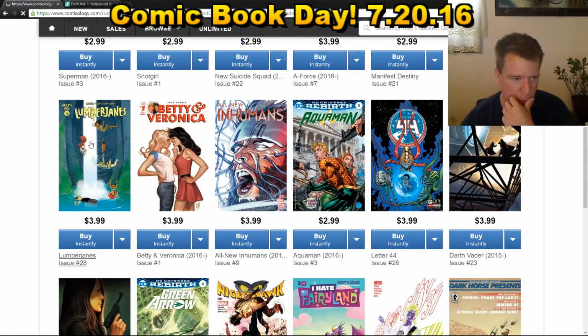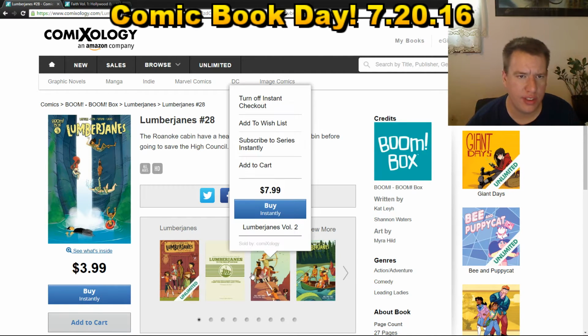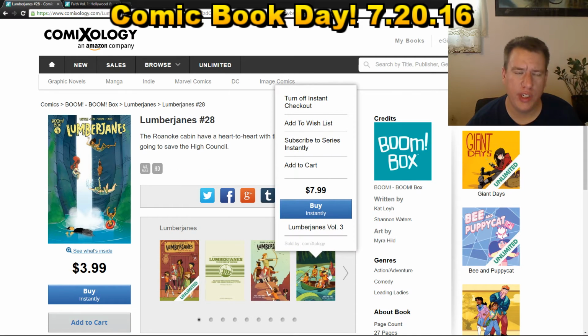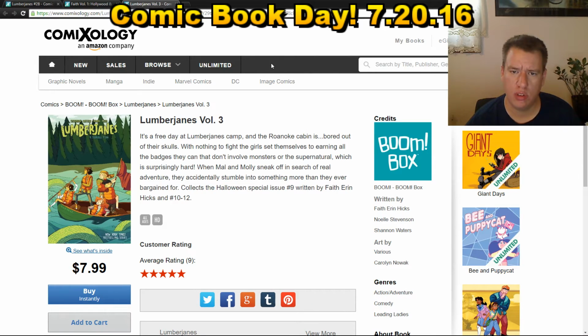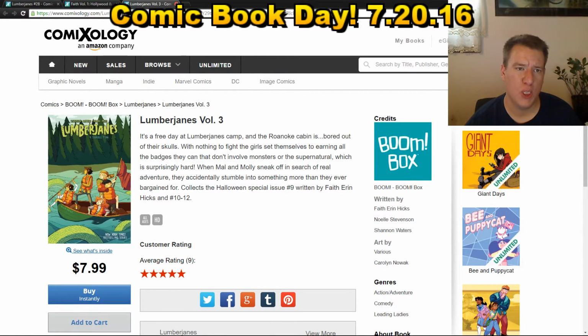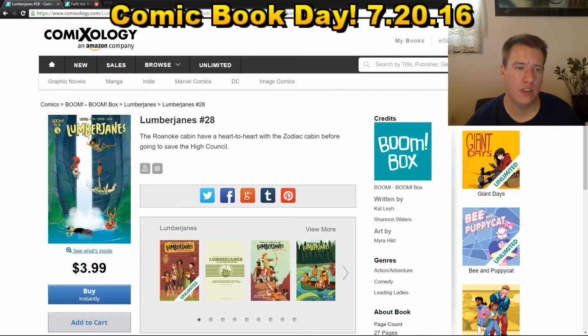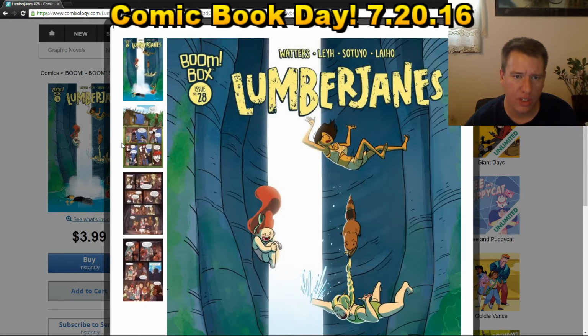Issue number 28 of Lumberjanes, written by Kat Lay and Sharon Waters, art by Myra Hield. When did Stevenson stop writing them? Written by Faith Hicks, Noelle Stevenson, Shannon Waters. Oh, so they're like taking turns. Okay. Right. Alright, so this is the newest issue of Lumberjanes. I know there's a lot of people that love Lumberjanes. This came out. Let's check out the art, if it looks any different nowadays.